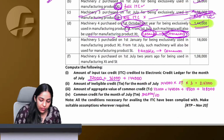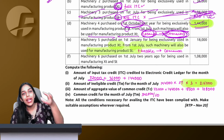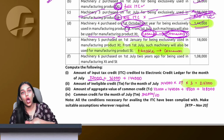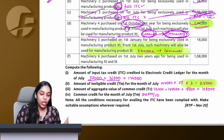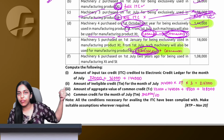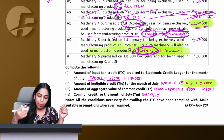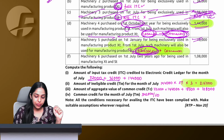Got it. Then machine 5 was purchased exclusively for taxable use, but now it will be used for exempt also. So now my usage is changing from taxable to common, which means ITC was already availed earlier, because earlier I thought that I am going to use this machine for taxable, which means full ITC I would have availed at that point of time only. No need to avail the ITC again. This now becomes a part of common ITC, yes, but no need to avail the ITC again.